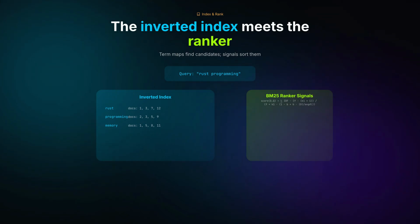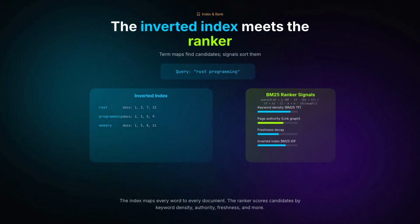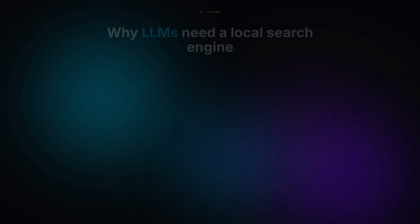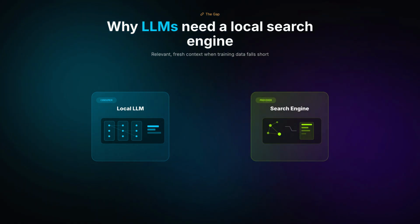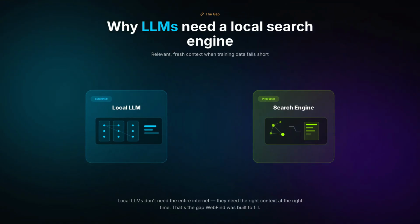The third stage is ranking. The ranker sorts candidates by relevance using keyword density, link structure, and freshness. WebFind brings this exact pipeline to your local AI. Every major search engine, Google, Bing, DuckDuckGo, follows this pattern: crawl, index, rank. Local LLMs don't need the entire web, they need relevant, fresh context when their training data falls short. WebFind was built specifically to bridge that gap.